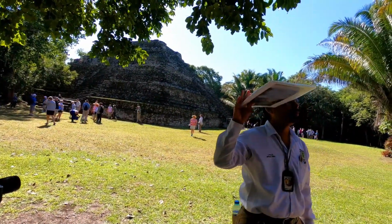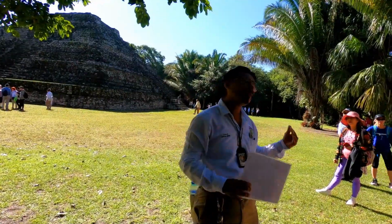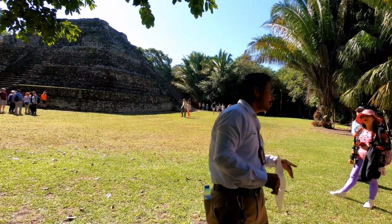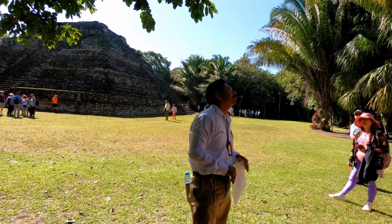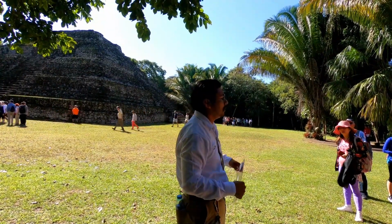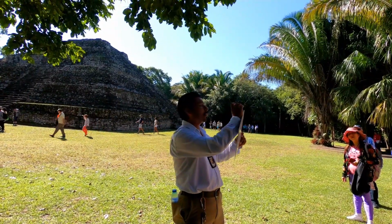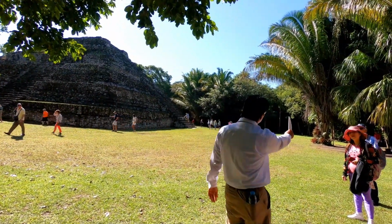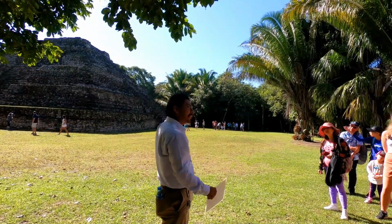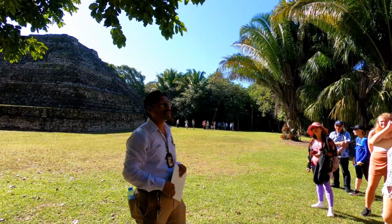The guide went on to explain some very interesting things about this temple. But what is important about this particular one, known as the radial temple, is that on March 19th, 20th, and 21st, and on September 19th, 20th, and 21st, you can see the sun rise dead center. When you are standing on the west side of the temple, on its west face, facing east, you will see the sun rise dead center. So it's lined up with the stars.